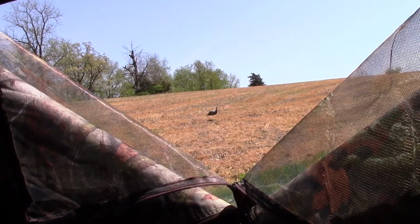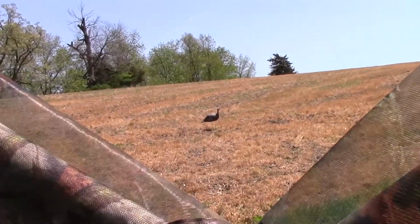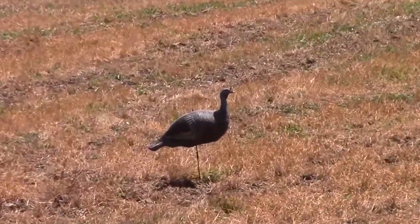Usually the turkeys will come out on either side of me, so I've got the decoy set up out in front of me, and we're hoping to find something. Hoping to see something, rather.